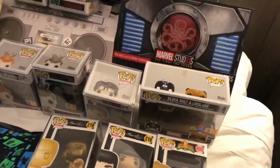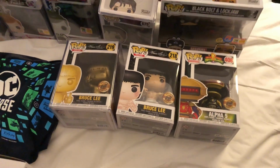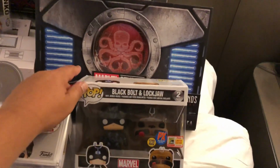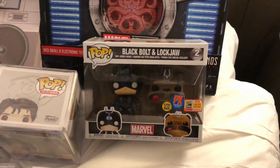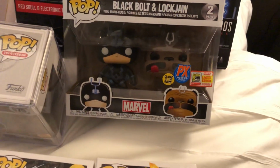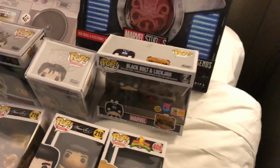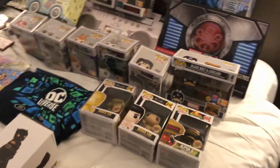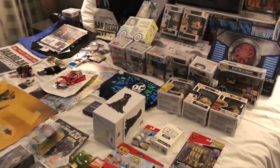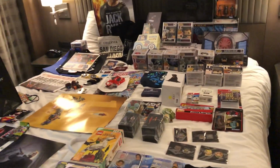Also over at Bait, they had 3 pops this year. Our friend Evic picked those up for us, and that was awesome and appreciated. One of the ones we wanted the most, and nobody else seems to care about it, and that was expected. Inhumans are not exactly a hot property at the moment, but Black Bolt and Lockjaw, this duo, was a Comic-Con exclusive and will be sold everywhere in the world and probably on clearance at most places soon. We picked that up as well at the previews booth, I think, but we like the characters. So that's kind of what we were stocking, what we were buying.